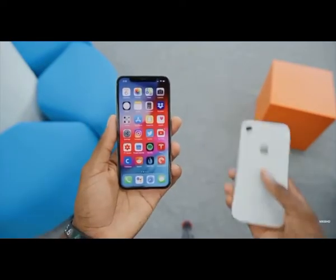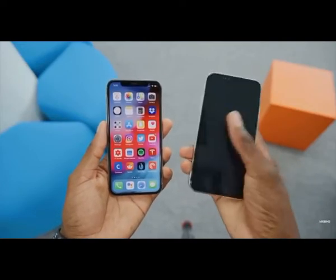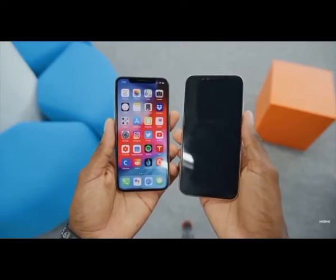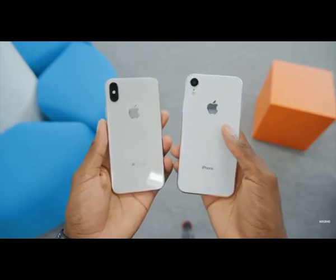But then last but not least, we have a second model which is somewhere in between the two in size, a 6.1-inch display, and then there's a couple key differences with this one which we'll call the iPhone 10 Lite. I mean, it won't be called that, but that's what we'll call it for now.